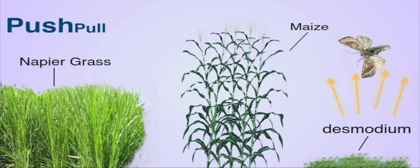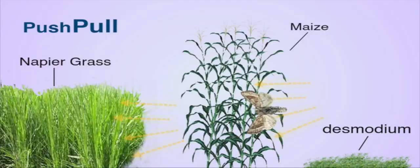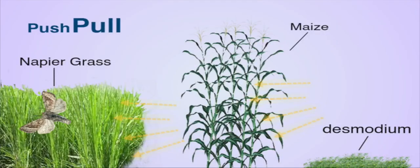The Desmodium that is planted in between the maize to stop the spread of the striga weed also has a very bad smell that repels the stalk borer pest. Napier grass is planted round the crop because the moth prefers to lay its eggs there, which then kills the larva.